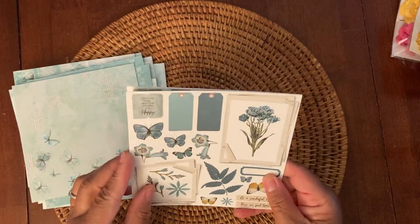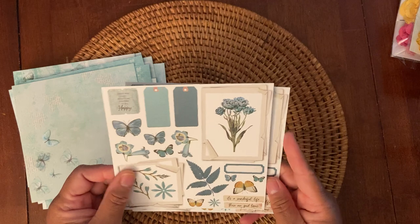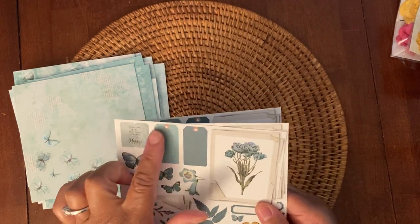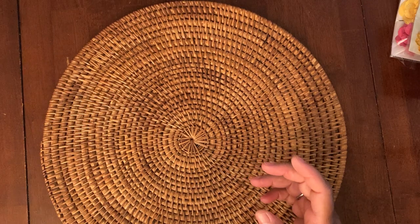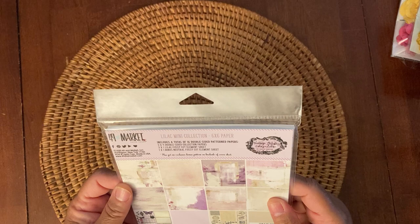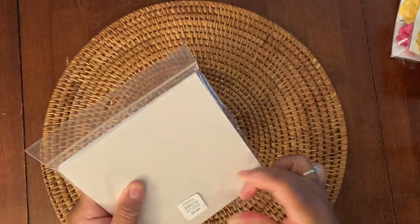And then you have some items that you can fussy cut. My fussy cutting is not being very good lately. So I think I can get around the ones that are square, but the butterflies, I'm not sure about them. So you get four sheets of that. So that's awesome. And then I purchased the Vintage Artistry color lilac. So let's look at those real quick.